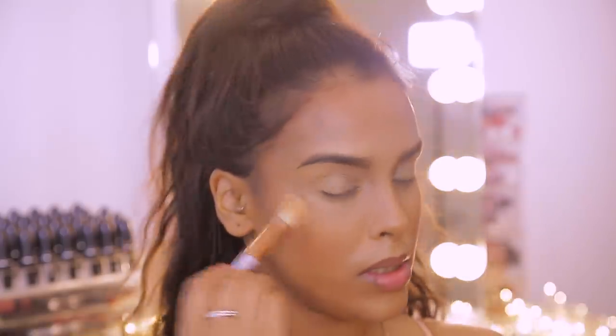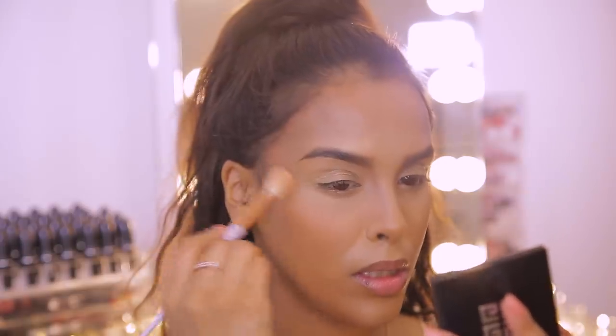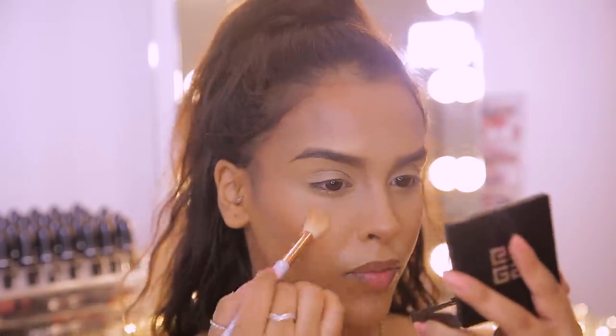Now, I don't know if you guys can see a difference, but I can see that it looks super smooth underneath my eyes. And I'm very careful when I use powders. Like, I don't like using powders just because they can really destroy your makeup look super quickly. So you just want to be super careful with it.